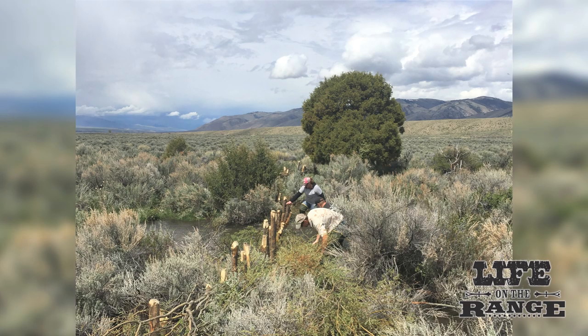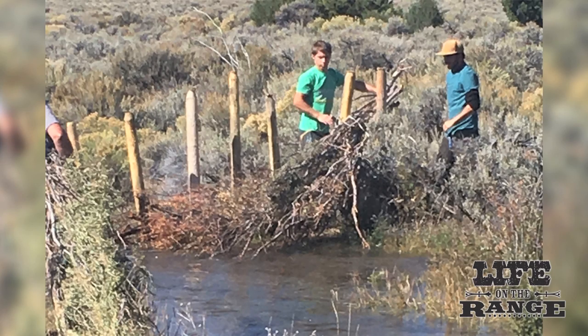In the following year, the Salmon Youth Employment Program put in another 15 structures. Everyone's going, well, wait, why are you building beaver dams? You know, as the kids got to see the landscape transform, they really got it, and they really didn't want to go back to building fence. They wanted to build more beaver dams.